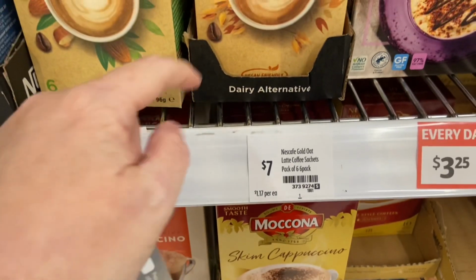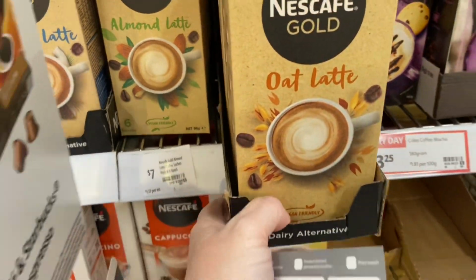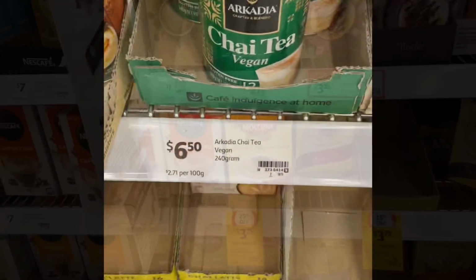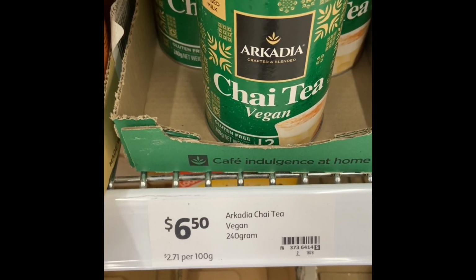I had this voucher for some coffees, replacements for the oats. So I'm going to get these 6 because I need some extra, I think, to bump up because I've taken a whole lot of stuff off the list. And then I'm seeing that the chai tea is not on special, so I'm not going to get that. So that's come off my list as well.